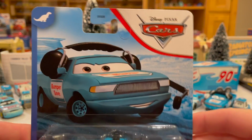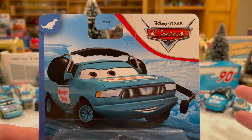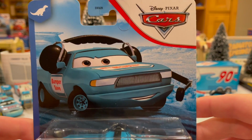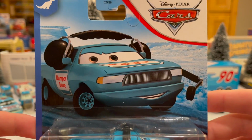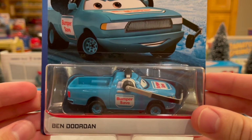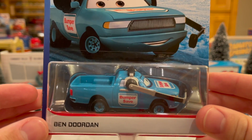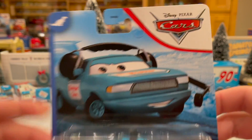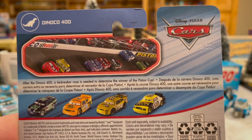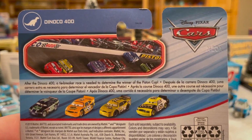Now, first of all, I want to say I love his artwork. It looks really nice. It does look a teensy bit cartoonish, but I'm glad that they finally gave him a little bit more of a character instead of just calling him Bumper Save Crew Chief. So yeah, Ben Doordan in the Dynaco 400 series, a series that every year has so much potential that just gets wasted.